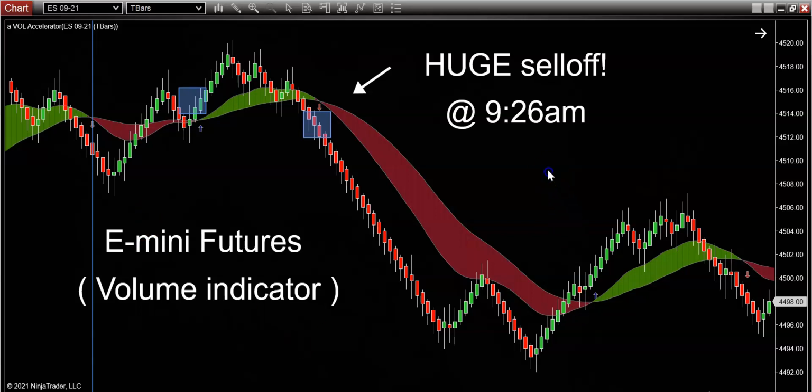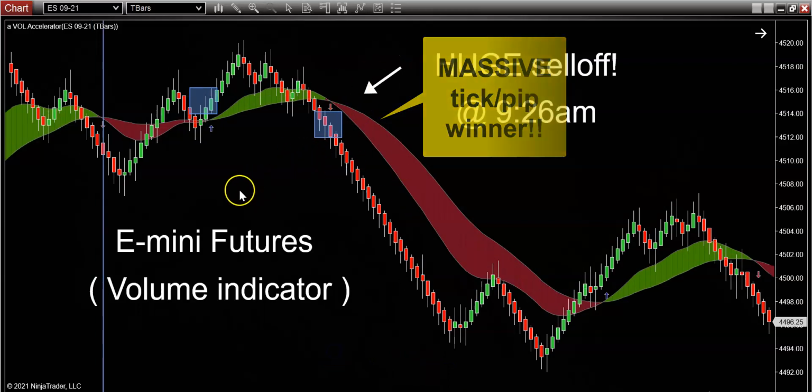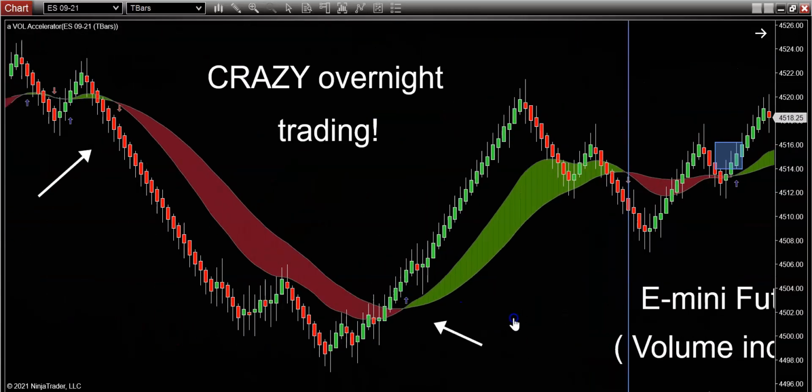So anyway, as you can see here, 9:26 a.m., nailed a beautiful 200 tick winner. All right, literally using nothing other than volume. Let me also show you the overnight session, guys.